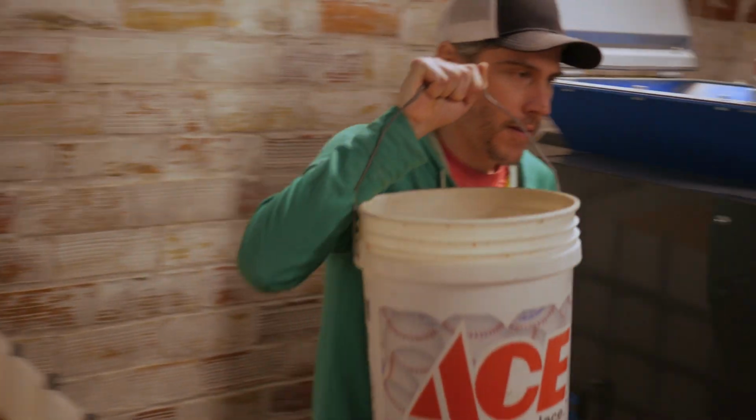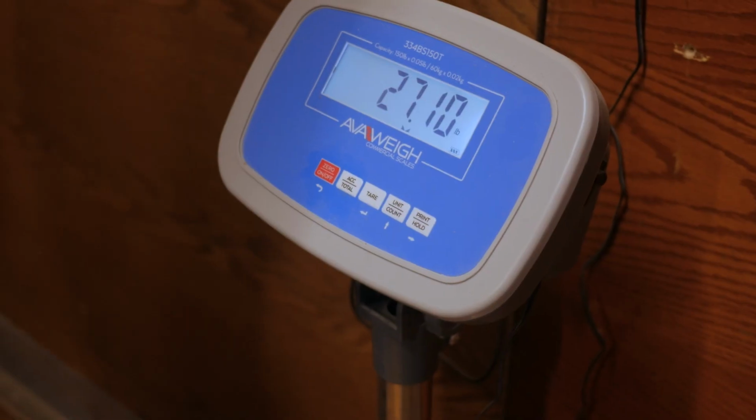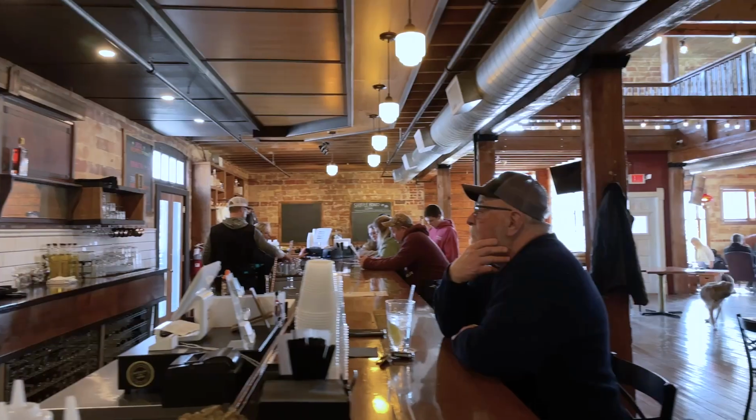And then you showed me the mill upstairs where you mill your corn. And you do it by a 5-gallon bucket. So scoop the bucket, goes to the scale, add that on the scale, and it goes to the mill. I think that's why my shoulders are going. I can't imagine picking up 5 gallons of grain.